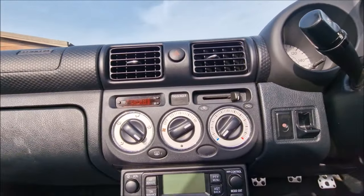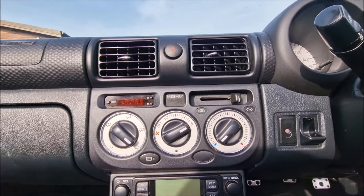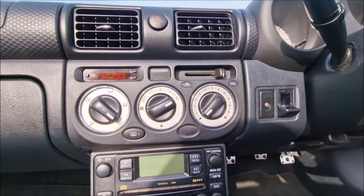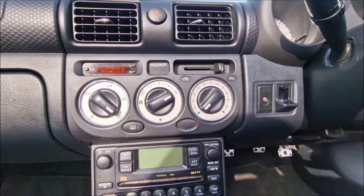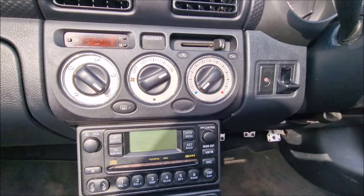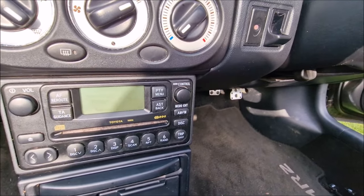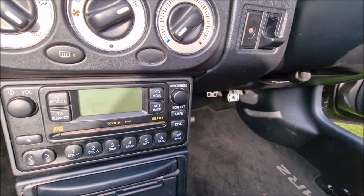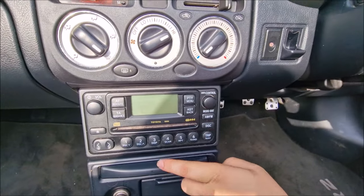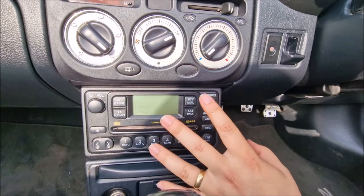Right, so in here you've got your normal controls, you've got your hazard lights at the top, you've got a digital clock, you've got your recirculation here on the right-hand side. No aircon on here, which is absolutely unbelievable considering someone has spec'd this to the nines and not put aircon in. I suppose that was quite expensive. You've got your Toyota CD radio, and you've got your 6-disc changer in here, which is brilliant. You've also got a trip navigation computer, bits and pieces, and all sorts of stuff.